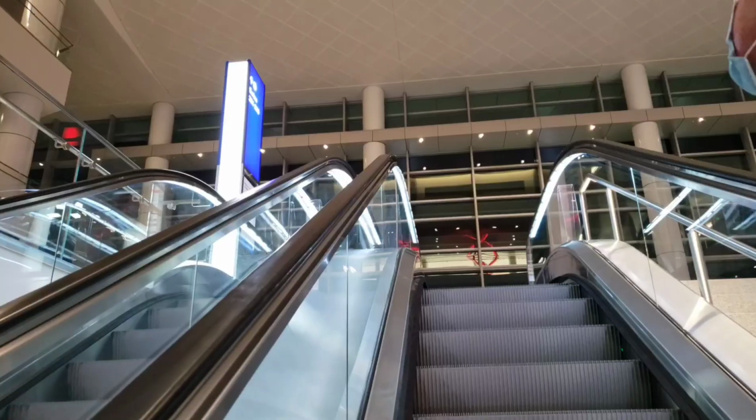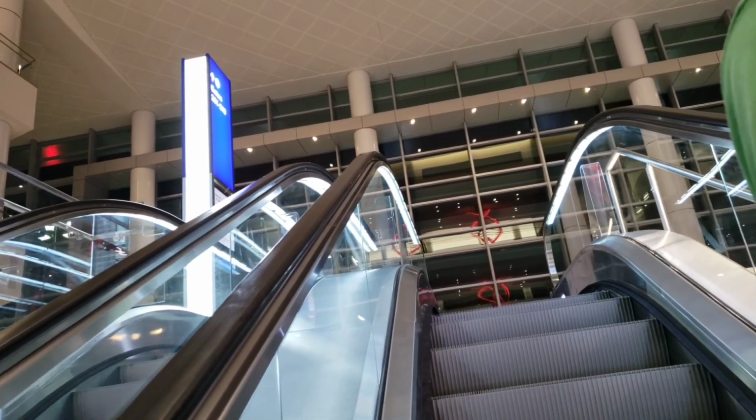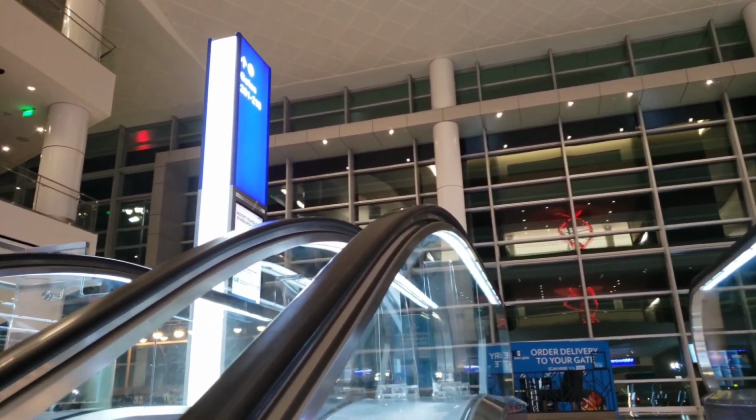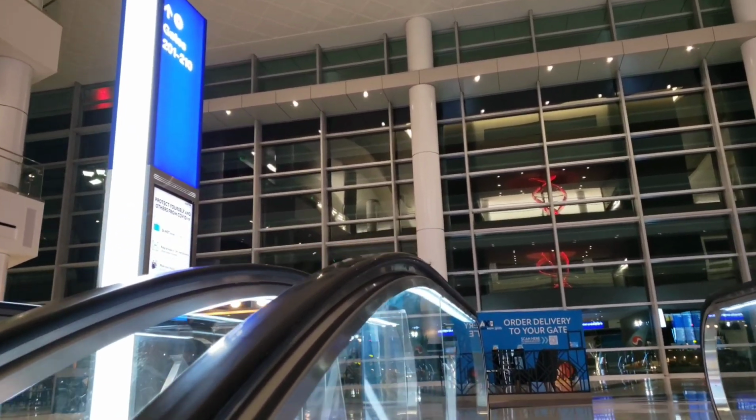We went up about 2 escalators, so I think it was about level 4, and then did a little bit more walking, another 4 or so minutes worth of walking, and then we finally got to gate 205, which was designated for a Philippine Airlines flight from LAX to Cebu direct. So we were there early.